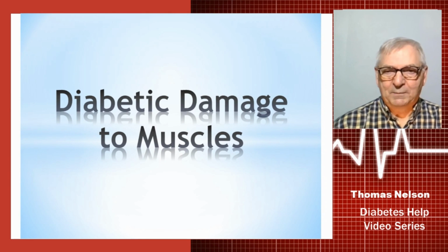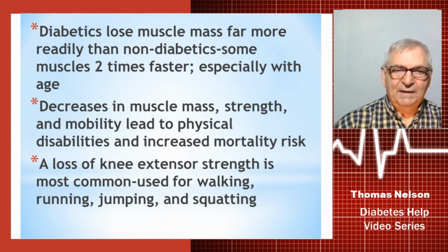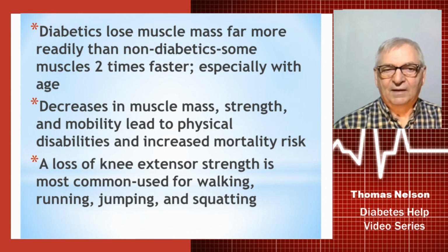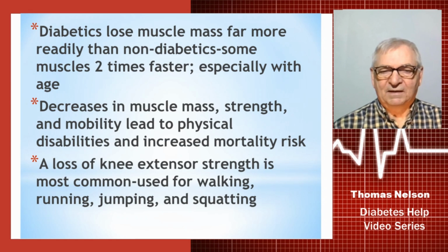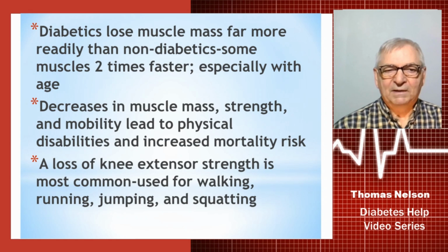So diabetic damage. Diabetes causes a muscle mass loss far more readily and quicker than non-diabetics. Some muscles 2 times faster, especially as we age. So it decreases the muscle mass, it decreases the strength and the mobility, and it leads to physical disabilities and increased mortality risk.